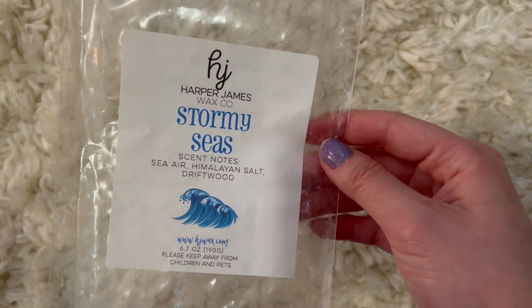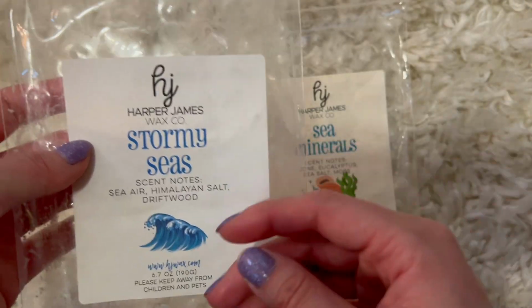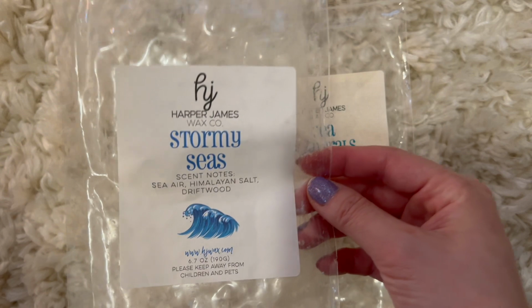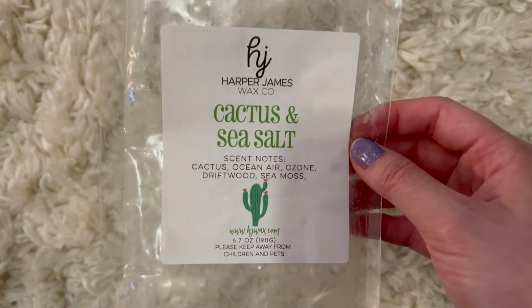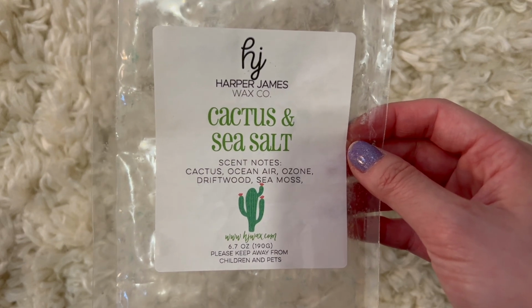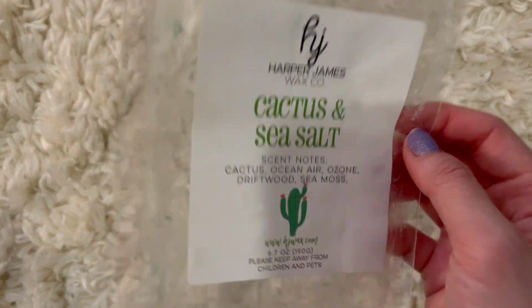Stormy Seas. So again, this one is kind of in line with Sea Minerals. I mean, they're both just really nice, clean, fresh, aquatic, salty sea air kind of scents, and performance was really good. Like, I want to get more of those kind of scents, especially for the spring and summer. Cactus and Sea Salt. This was really good too because of the ocean air, ozone, sea moss. You can kind of see some overlapping notes in all of these. Yeah, very nice, strong, clean, enjoyed.